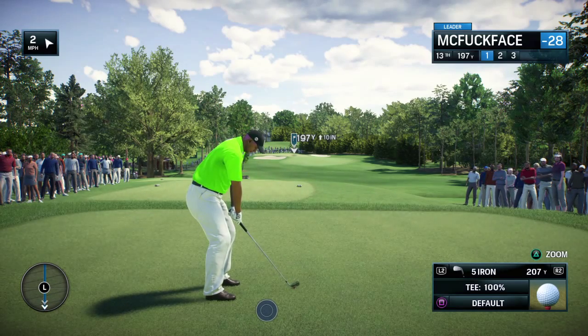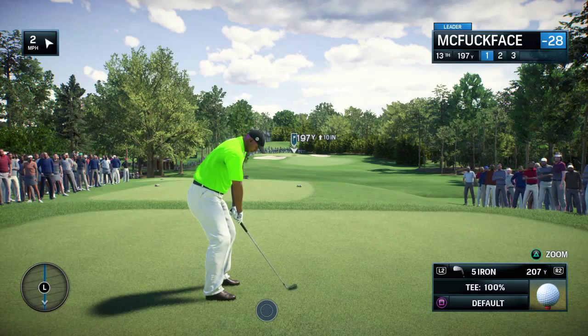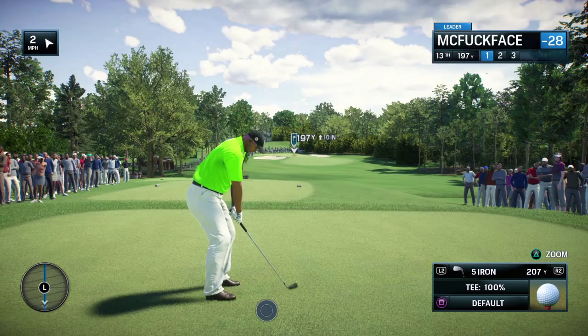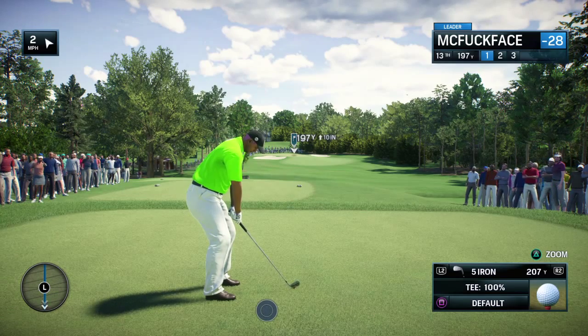There's a front right portion, there's a roll-off area in the middle, and there's a roll-off area in the back. So don't be deceived by the size of the green. You better be pitching that tee shot right bang in the middle.